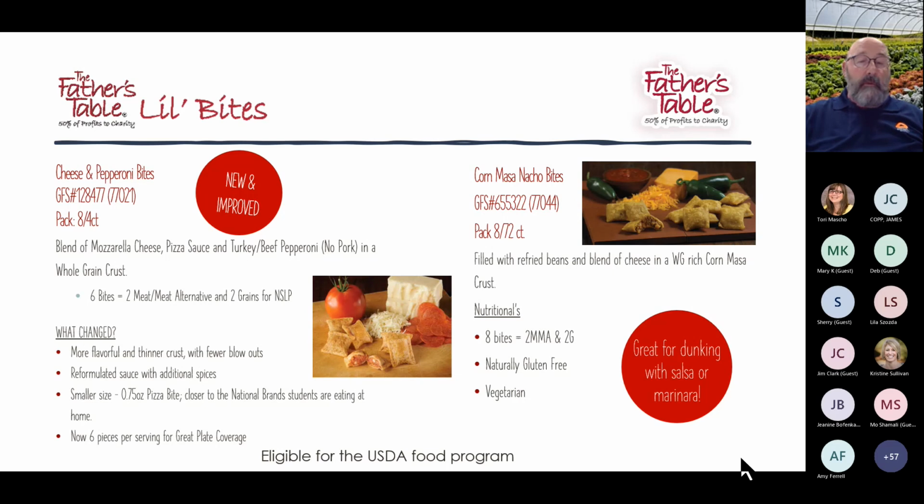But it's been reformulated. We pulled back from the 1 ounce and took it down to a 0.75, made the crust a little thinner. We improved the fill rate into each one, a higher percentage of fill rate. Truly, an honest to God knockoff of Totino's. So this is great in schools. This is great if you have to pack them and send them home. They can be used across the board.